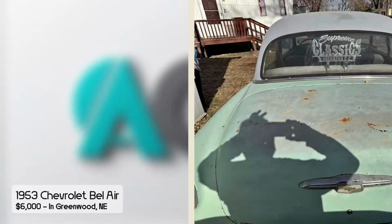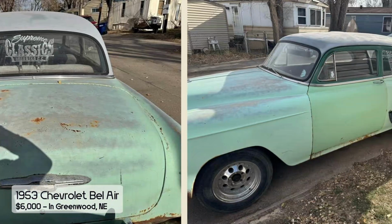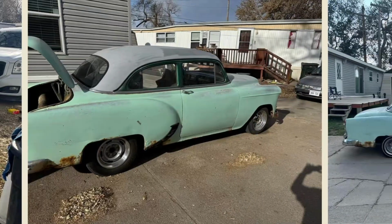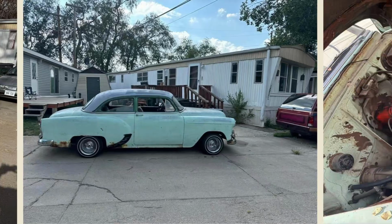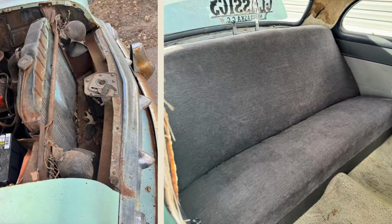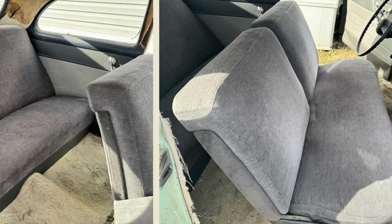Next up, we have the 1953 Chevrolet Bel Air Coupe, driven 80,349 miles with an automatic transmission. The green exterior adds a touch of vintage charm to this project car, which runs and drives and comes with a Nebraska title. Although it needs some attention, this classic Chevrolet holds great potential for a full restoration or to bring it back to its former form.